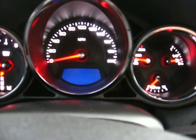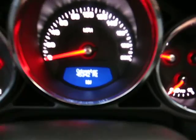We'll look at the current mileage on the car. It's 45,342.